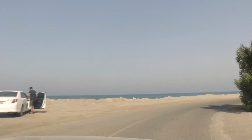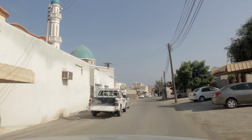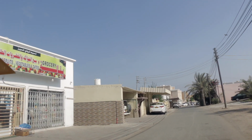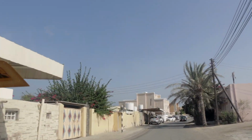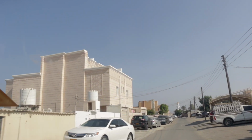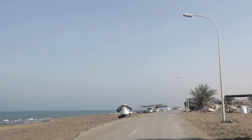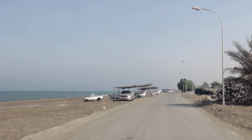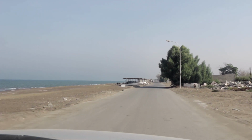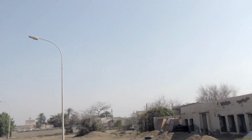These are some neighborhoods just set behind the beach. I understand that this area is being developed, and I believe they're putting in a fast road and some hotels. So I think some of these structures won't be here in the future. This is an area where you've got some fishing boats, so the fishermen from this area will go out and catch fish and bring it back. Quite a common sight along certain areas of the coast where you have beaches and fishing boats.